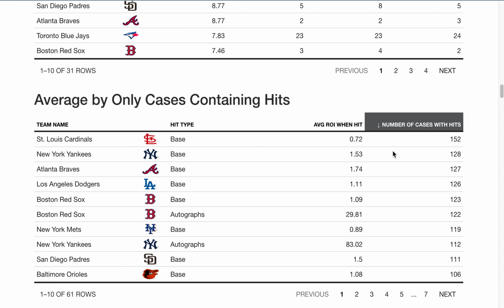The Cardinals hit the most, but the average ROI was very low because they're base. So the base cards obviously are going to be low. But if we look at autographs, we hit Red Sox autographs in 122 cases for an average ROI of $30. That's not very good. I'll be honest with you.